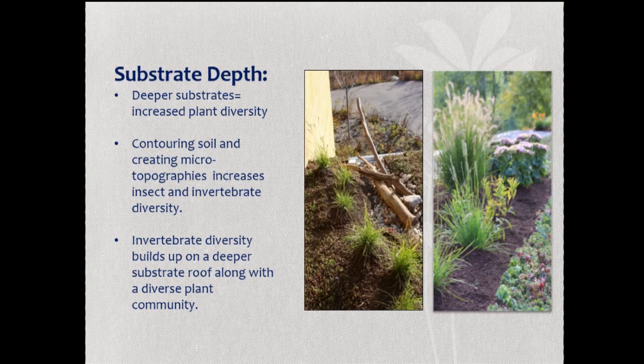And then the types of plants is a big deal for promoting biodiversity, using native plants. It's typically hard to do on a green roof, but if you can get that soil depth to more like 8 to 12 inches of soil, that's when you can really start doing some neat things with the types of plants that you can put on there.